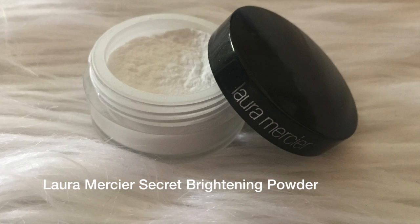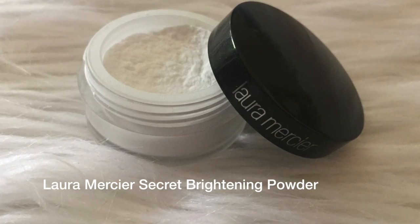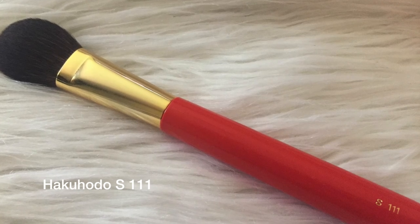this is the Laura Mercier Secret Brightening Powder for Under Eyes. And this is the cult product I'm going to use. I've never used this on screen before. This was a birthday gift from my husband. It's a Hakuhodo brush. It's very sweet. So I'm just going to put a little under my eyes. Not baking, just putting that on there.